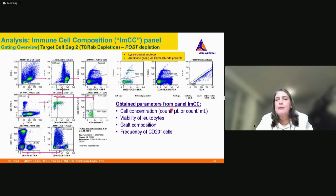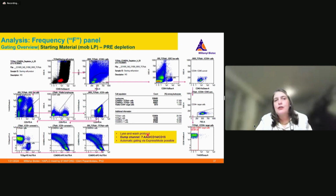The parameters we get from the IMCC are the cell concentration, the viability of all leukocytes, the graft composition, and the frequency of CD20 positive cells. So I will focus a little bit on the analysis of the frequency panel, which is actually of interest to measure the T alpha beta so we can then characterize the log depletion.